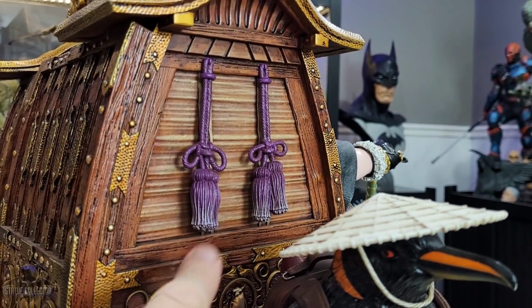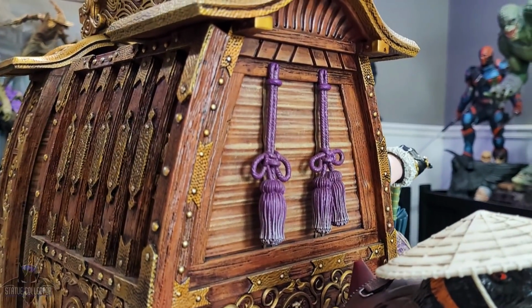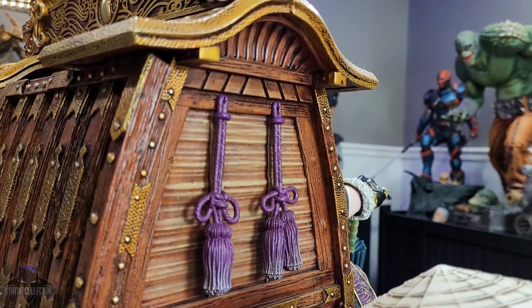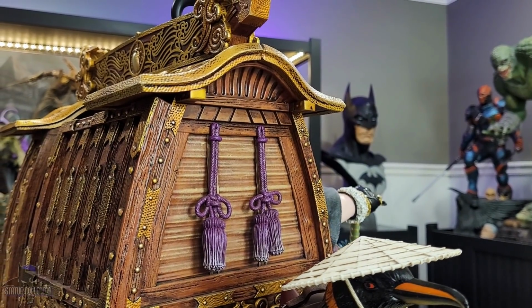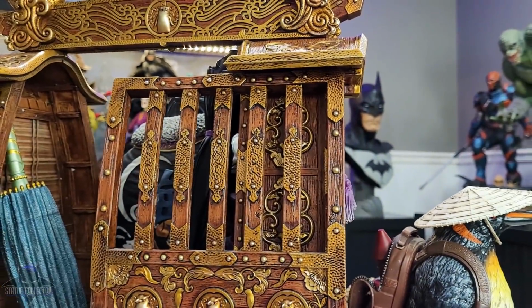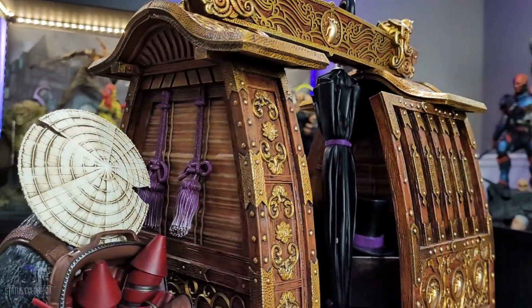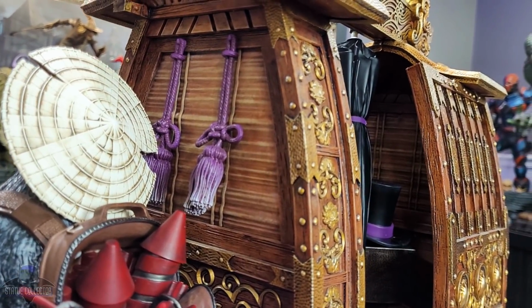These are sculpted, guys. Absolutely fantastic. These little cords. And I love the purple. The purple is a really nice pop of color against the gold and the brown. I just think it's really, really well done. And of course, it is there on the side and on this side as well. So it does continue on both, but it just does look really, really good in my opinion.